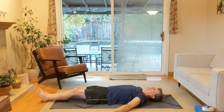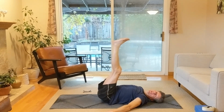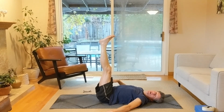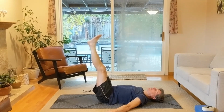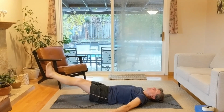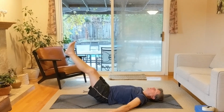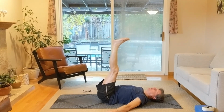Arms either side of you. We bring both legs up to the ceiling. So we're going to take the legs down and up, keeping the legs straight. If it bothers the lower back, bend the knees. We slowly come down, engaging the core as you lower the legs, engaging the core more as you lower the legs, and then you're bringing them back up.